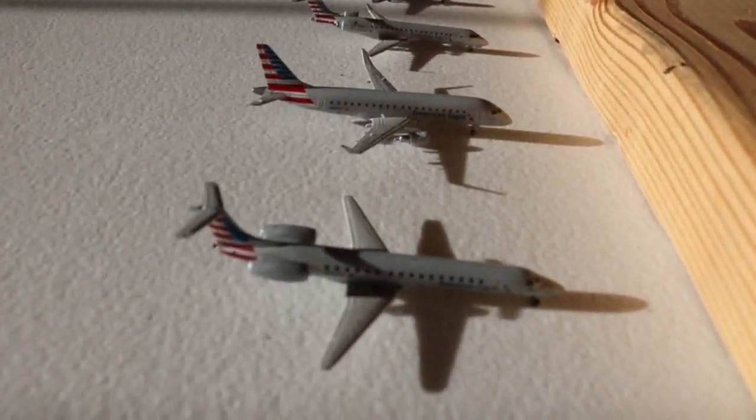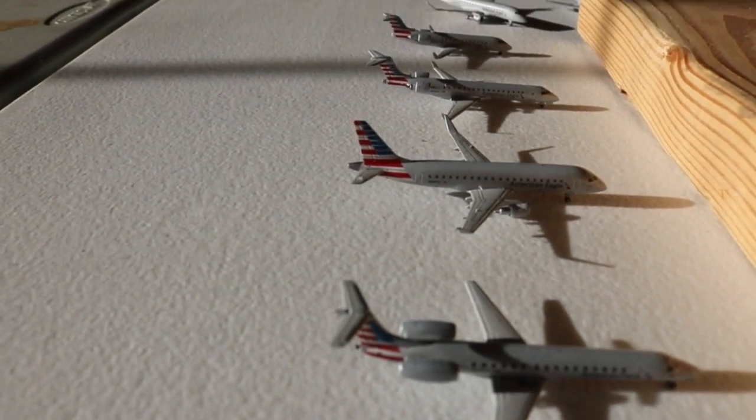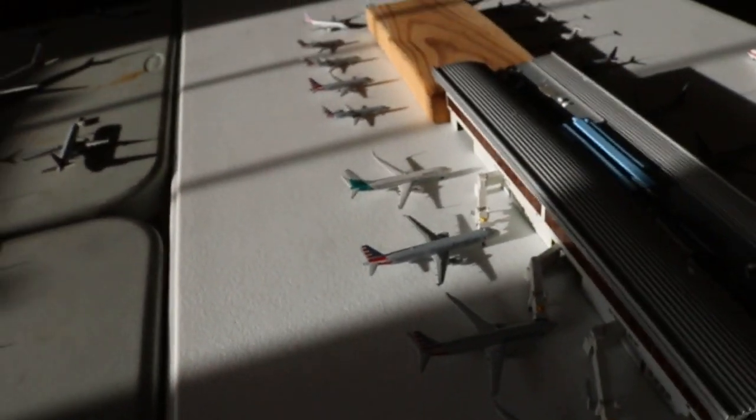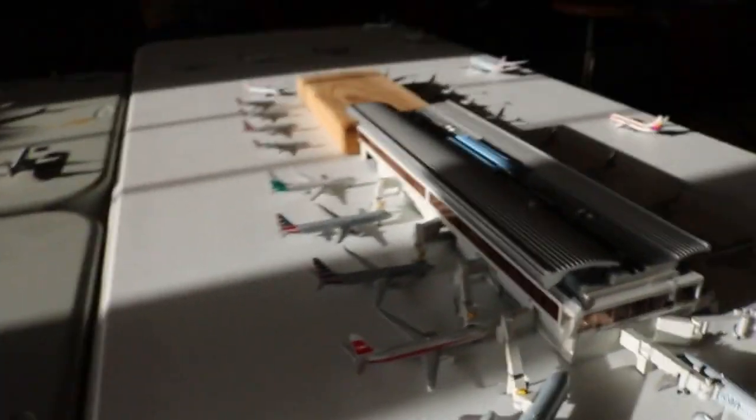It moved over terminals. Embraer 145 heading out to Largo after arrival from Lake Charles. Officially can have the chair back.